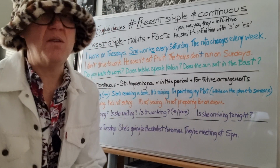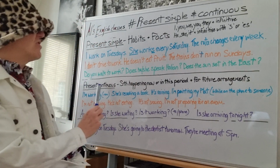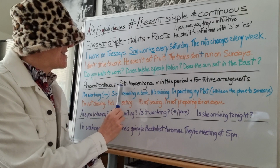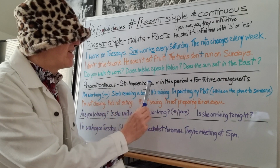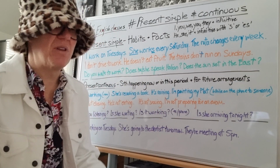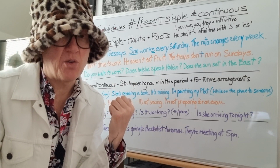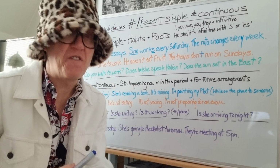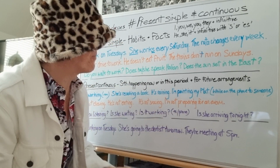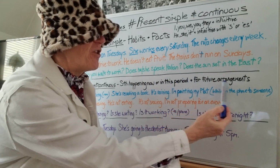Now let's look at present continuous. Present continuous, something, that's the abbreviation of something, STH, something happening now, or in this period now. For example, if you started something yesterday or 2 days ago or 3 days ago and it's incomplete or unfinished, you could use present continuous. I've got an example, so don't worry. Now or in this period, and also for future arrangements.